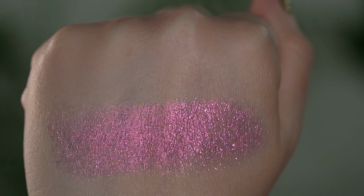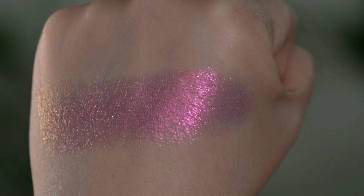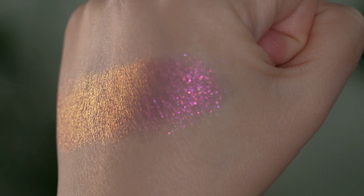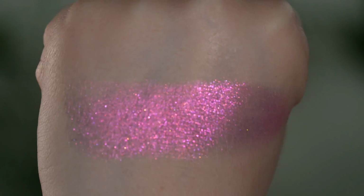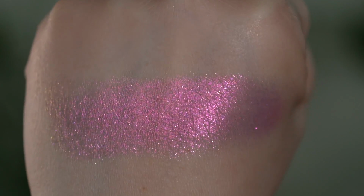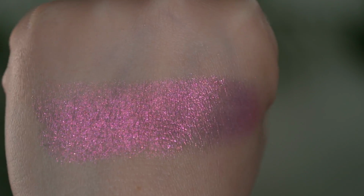Starting off with the palette, this is Cosmic Queen. This is a super vibrant pink straight on going into peach and then yellow at the end. It is very smooth to the touch, spreads very nicely. Definitely feels a little bit on the creamier side.